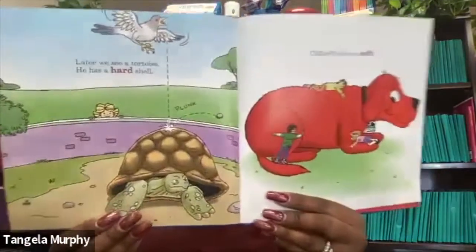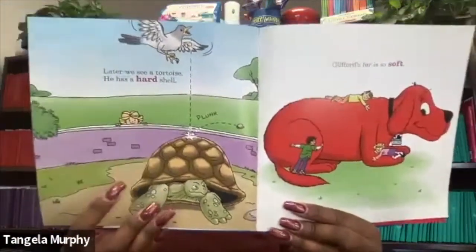Yes. All right. Oh, there's another animal you have to guess. This animal has a shell, and they can go inside of their shell, and their shell is hard. Yes, it's a turtle. Later, we see a tortoise. He has a hard shell, but Clifford is soft. You see that big turtle?